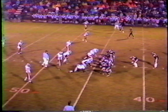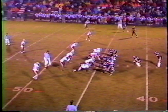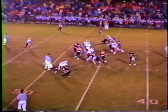Up to the line of scrimmage will come Clinton. They gained about 6 on the previous play. The ball's at their own 45-yard line. 4 men on the front. Scotty Herrell under center. Receivers to the right. Man in motion. The pitch will go to the full tailback who was hit and dropped after about a yard loss. It was Shannon Thomas on the carry.